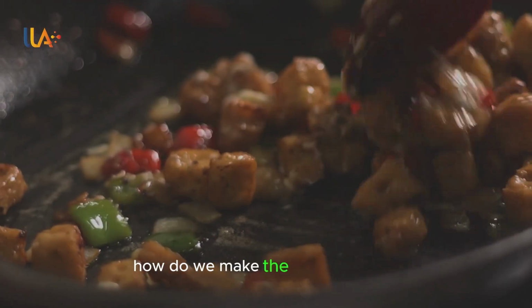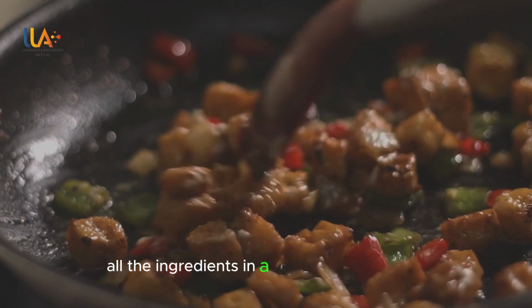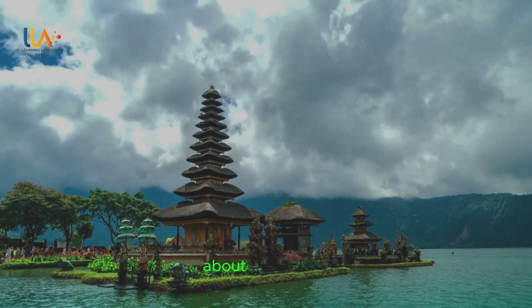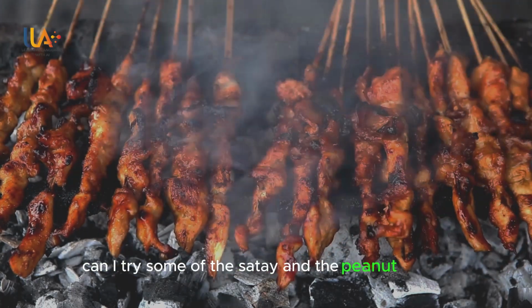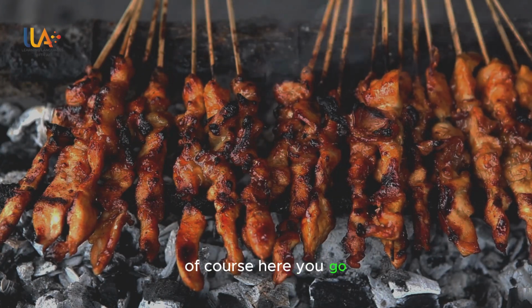How do we make the peanut sauce? We just need to blend all the ingredients in a blender until smooth, and then simmer it in a saucepan over low heat until thickened, about 10 minutes. That sounds easy enough. Can I try some of the satay and the peanut sauce? Of course. Here you go.